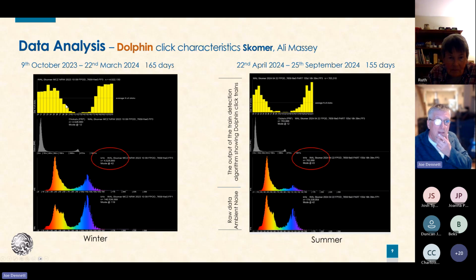Again, a strong diel pattern. The click rates are more or less what we would expect. A lot of echolocation, a bit of high-end stuff. But again, there were 140 million clicks in that 160-day file, and 4.5 million of them were dolphins in the winter. So a lot of dolphin activity in the winter.